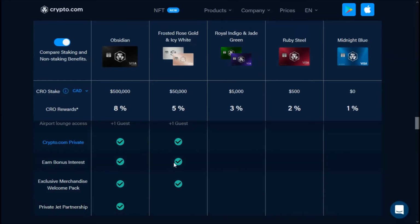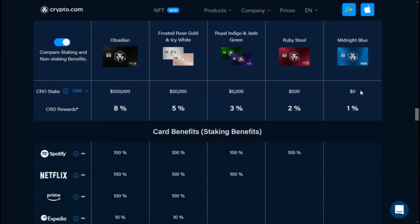Me personally, I did actually get the Midnight Blue card. I am going to be upgrading to the Ruby Steel card probably sooner rather than later because I already have the Crow staked. And then ideally by the end of this year, I want to be able to get either the Royal Indigo or Jade Green card. And, you know, one day if I'm able to get the Frosted Rose Gold or Icy White card, I will be doing that as well.